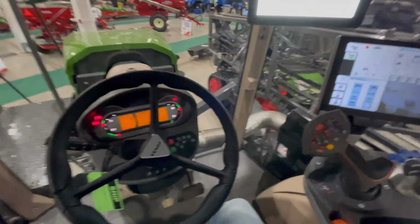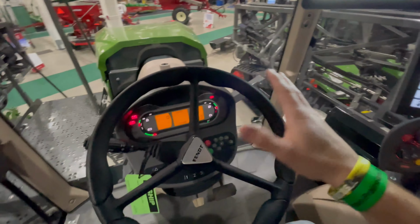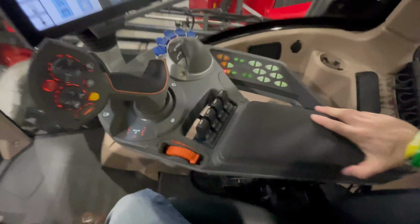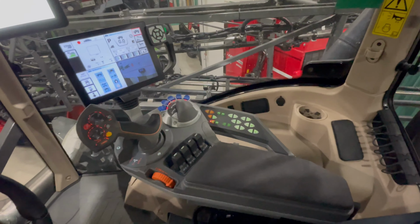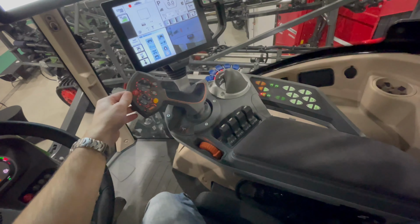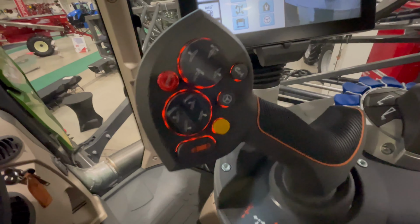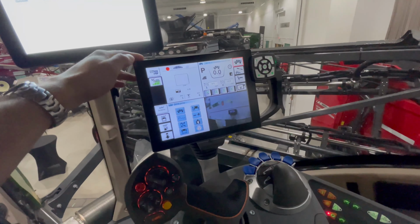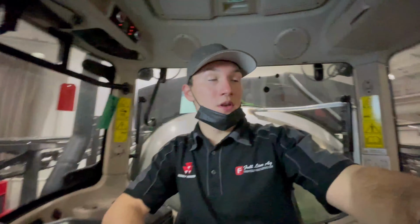So now the next thing that we're going to notice in this new Fendt RoGator sprayer, it seems like this is actually all the same as what we can see and find in the C-Series RoGator that's currently available. It has the same shuttle here with the return to zero, has all the same buttons and functions, has the same Vario terminal located in it. This area is very different, and same with this.